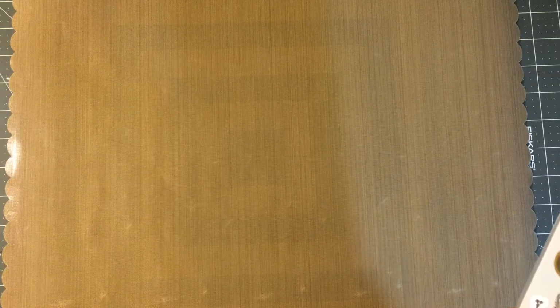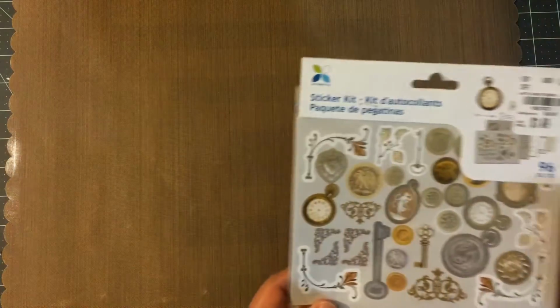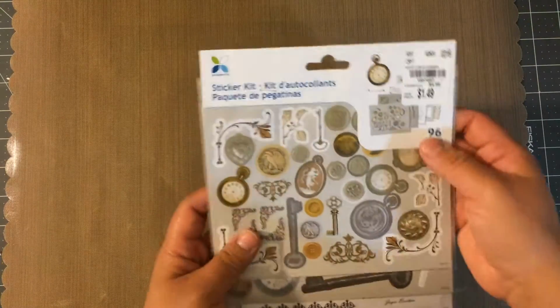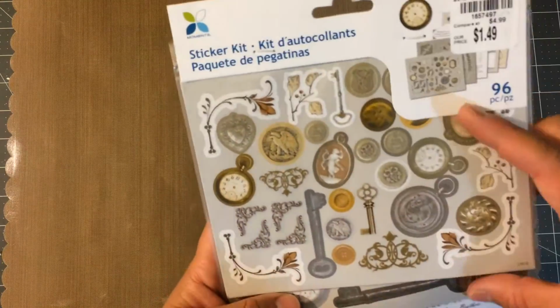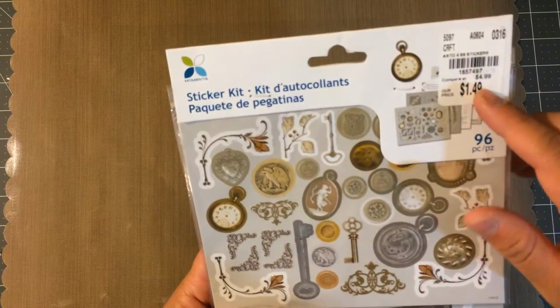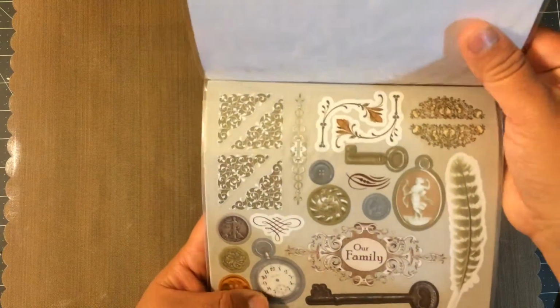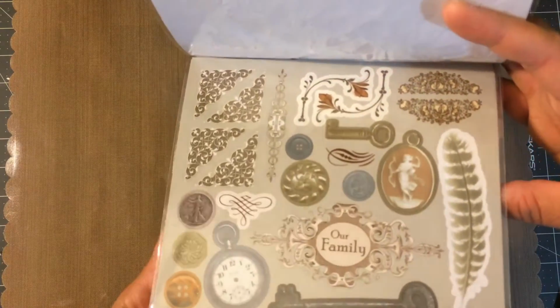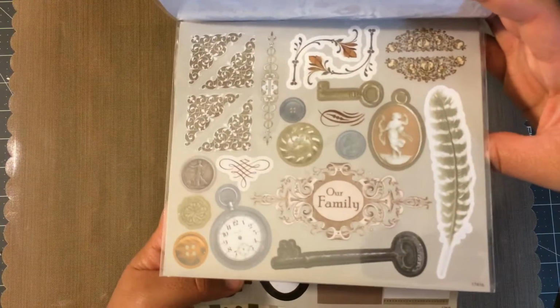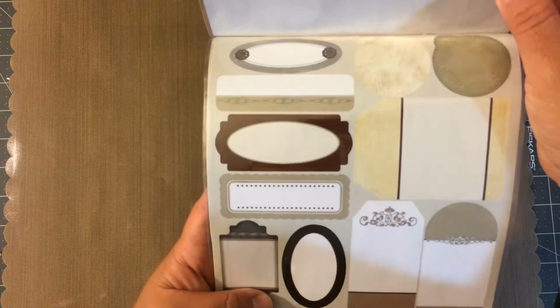I want to get the most out of my $80, and my total was actually $79.98, so I only got like 2 pennies left over. But I did find these cute vintage stickers for $1.49. And I thought it was a good deal because there's 5 sheets in here, which normally would be like $1 a piece anywhere else, at least.